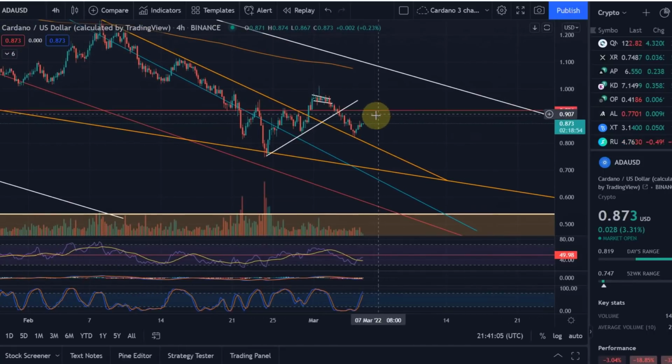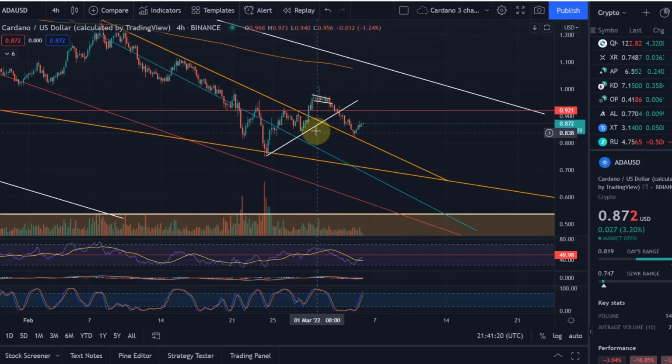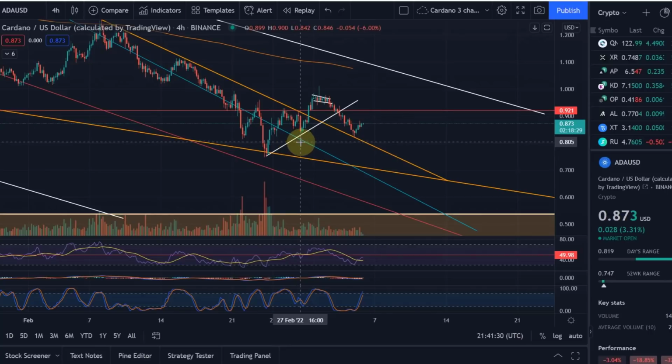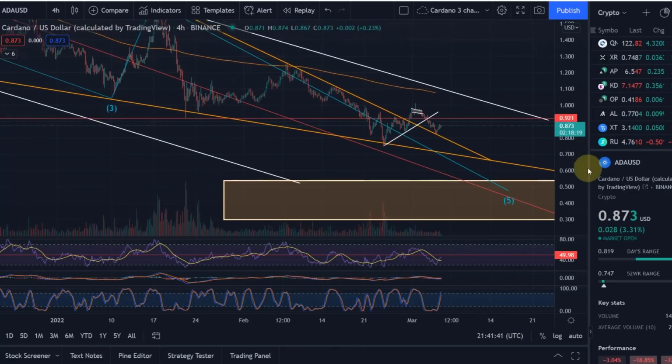So Cardano also did hold support for now at this descending wedge support level, yeah, which was at 83 cents. Since then, also consolidating pretty much in line with Bitcoin, and even here you could potentially be seeing a head and shoulders pattern. I think we talked about it in the earlier video today, that this could become some sort of a head and shoulders pattern, where this could just become a lower high, yeah, maybe in the next couple of days, and then you break your neckline, and then you're gonna go down back into this descending wedge that ADA is doing.